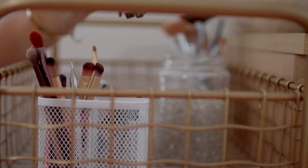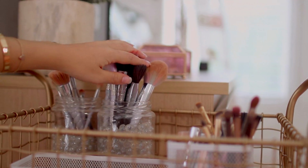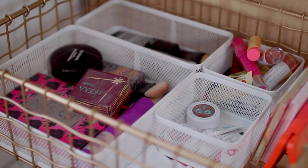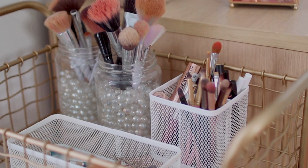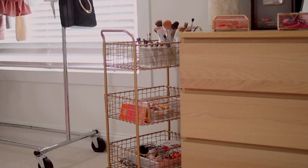And for me, this saved a lot of space because I didn't need to designate a certain area of my room to do makeup. Like I used to use my desk for just makeup. And then, of course, I didn't have room to actually do my schoolwork on my desk. So this way all that stuff can stay separate, but still very convenient and organized.